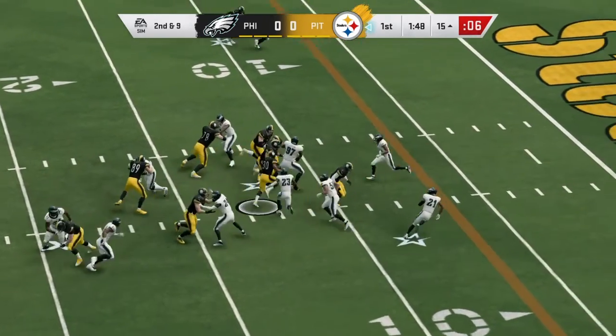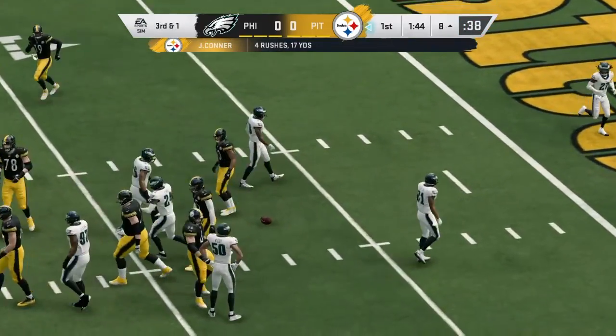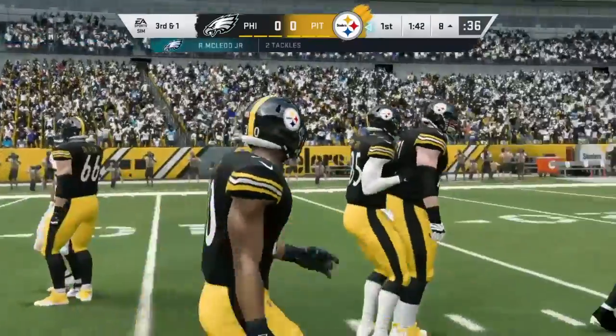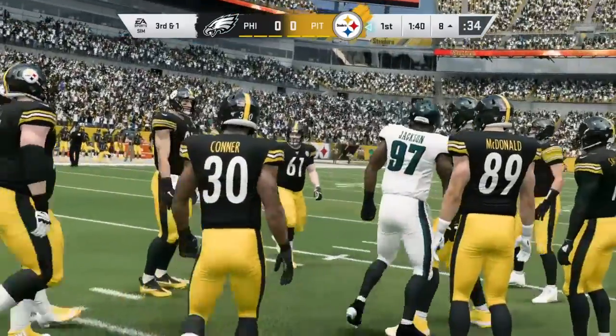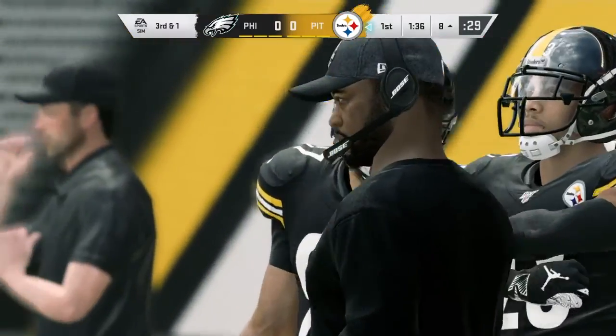On 2nd down, Conner looking for space. And effective running here. He'll take it down inside the 10. Good work to pick up 7 yards there. That gets them into a 3rd-and-1 situation. Despite the blitz, they're still able to pick up a nice, solid gain.